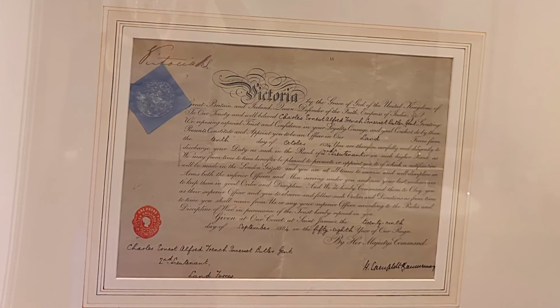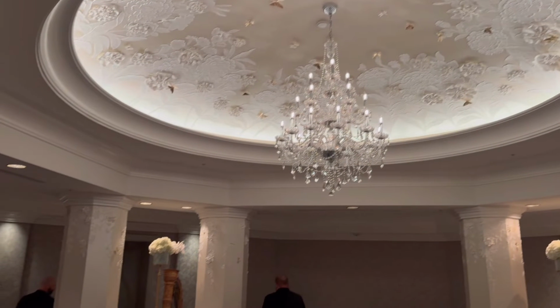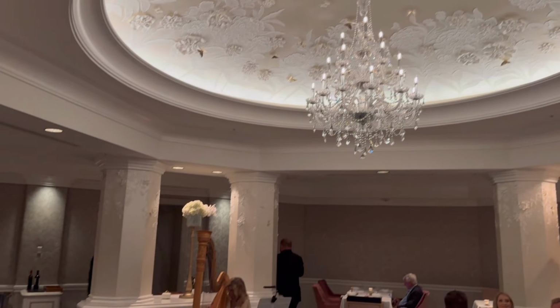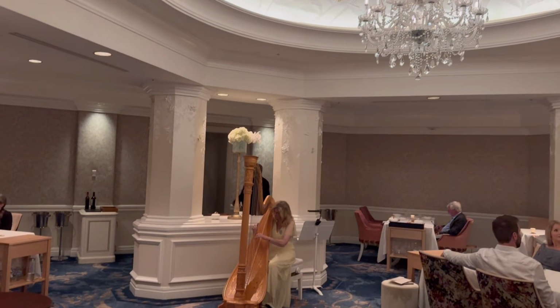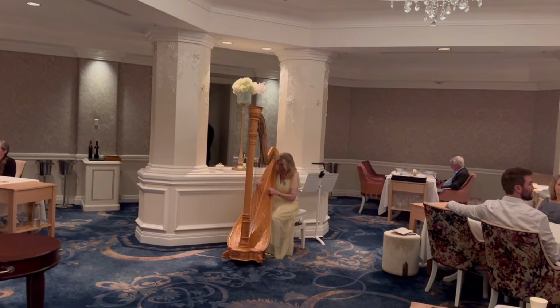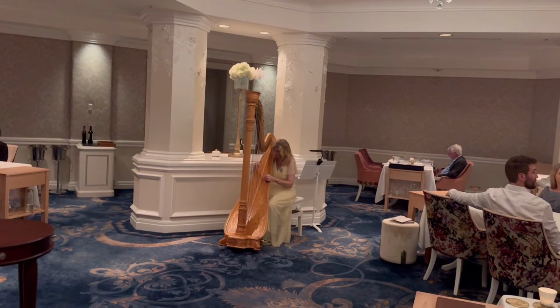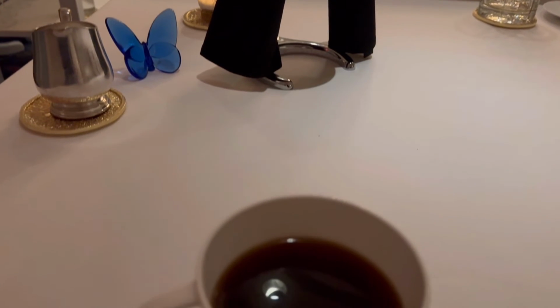I peeked back through the main dining room on my way back to my table, and I should note that the entire time there is a harpist playing Disney songs and some 60s and 70s rock type songs. We were told we could request music, and we did request our wedding song. However, I don't think the harpist knew it, but we loved listening to her music nonetheless. All right, back to the table and to our delicious coffee.